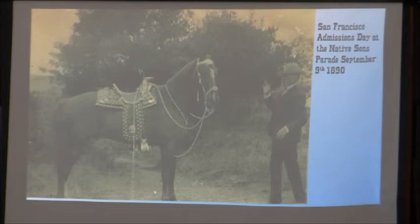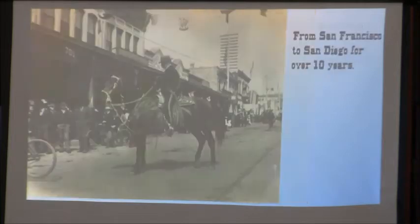And like I said, Dixie was in the parade. The city was just wowed by Dixie. This is his first showing of his saddle, and there's tons of news articles just blathering about how wonderful his saddle is. So he traveled up and down the coast for over 10 years parading his saddle in parades in San Diego, San Francisco, Los Angeles. You name it, if there was a parade and Dixie was invited, he was sure to be there to show off his saddle and many of his horses.